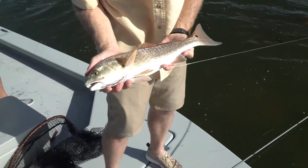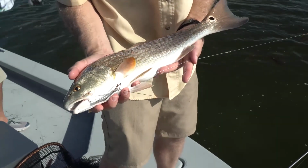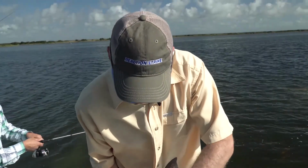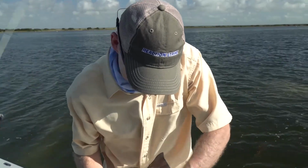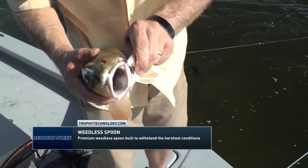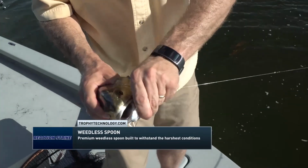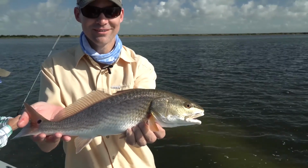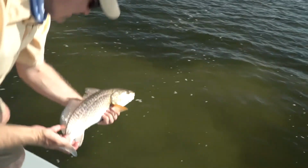I think I can get him up. These are so fun to catch. Check that sucker out. Another one, man. It's good. They're in here. That sun on that spoon. Yeah. You just get him off. All right, Jay, your turn. My turn. Let's go get his mama. Nice job, buddy.